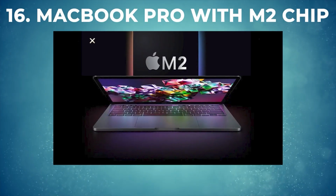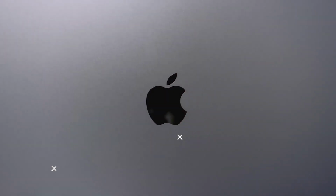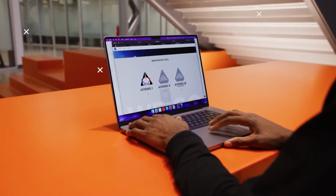Number 16. MacBook Pro with M2 chip. The new MacBook Pro from Apple boosts specifications while enhancing a well-liked look. The CPU, which now uses Apple's M2 processing chip, has been the most significant upgrade. Because of this, the MacBook Pro 2022 has extraordinary computing capability.